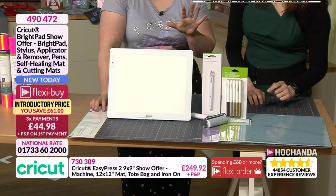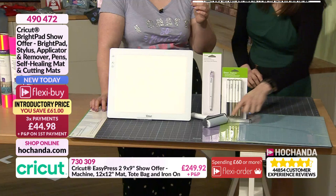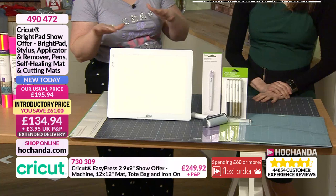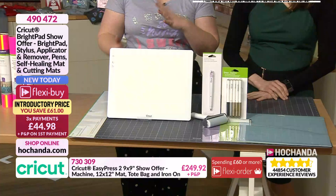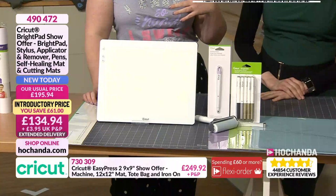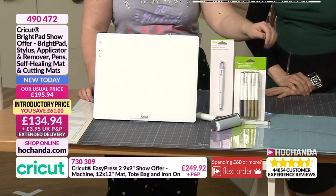So strong grip we would use for thicker materials like our wood, aluminium sheets, just kind of materials that are heavier, that need more stick to keep them in place on the mat. Standard grip, that's the middle one, the green one. I use it for most things, card, iron-on vinyl, most things go on the green mat. And then your light grip mat is perfect for your thinner materials, your papers, your vellums. It's not going to be as difficult to peel them away.